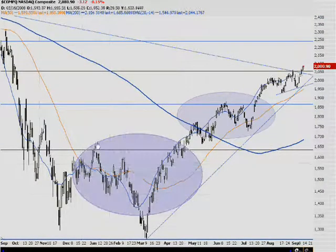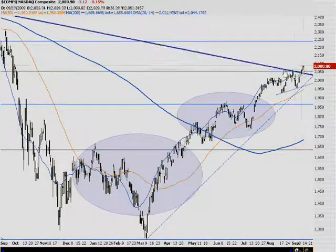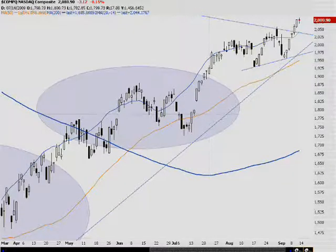NASDAQ, you know what my thoughts were on this last week. I thought we'd come up and do similar tests like we're doing here. Exact same thing: come up to the fib line, retest, go back down, then rally. I thought we were going to retest here, drop down, then break through. We broke through already. I've been saying this NASDAQ would lead the market down. Well, the NASDAQ's been strong, and when the NASDAQ's strong, the market's strong. So with the NASDAQ being strong like this, it's going to keep this market going up.